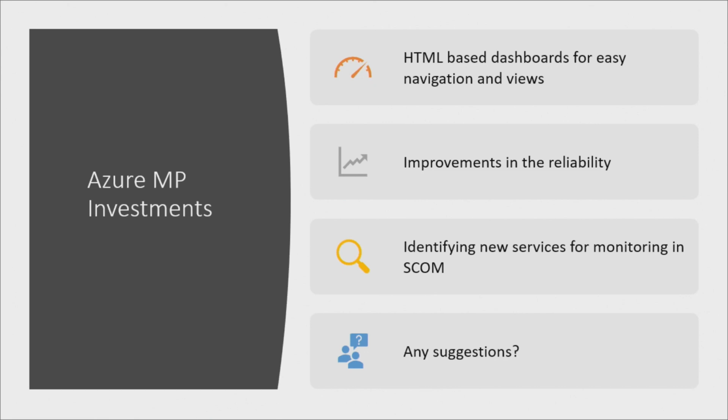The other feedback that we get is in terms of scalability. If you have around 4,000, 5,000 objects under a subscription, and maybe you are monitoring 3 or 4 subscriptions, which is around 10,000, 20,000 objects, then sometimes Azure Management Pack is unable to scale. So that is another feedback that we hear, and that is also something that we are looking at.